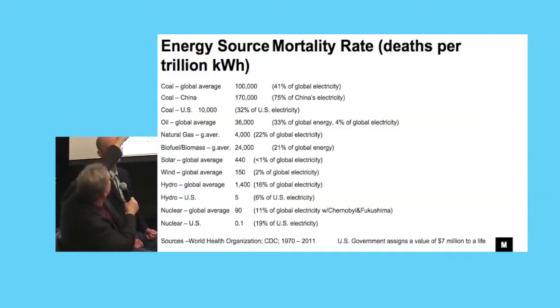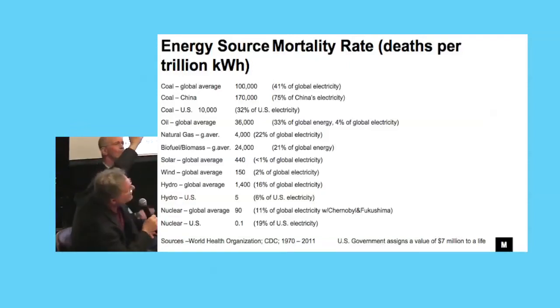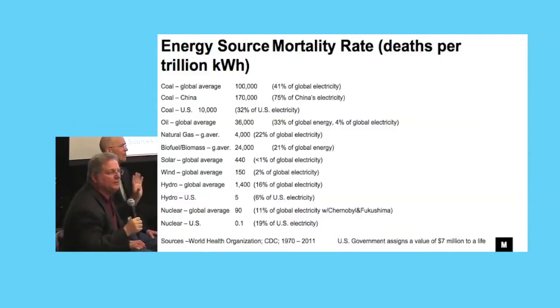This isn't any secret. So again, the global average death print for coal is about 100,000 per trillion kilowatt hours produced. Now, in the United States, we only kill about 10,000 a year with coal. It's not bad. It's supposed to get a laugh. So we only kill about 10,000. That's okay.